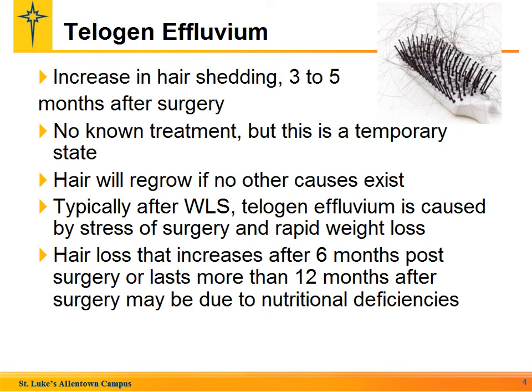Typically after weight loss surgery, telogen effluvium is caused by the stress of the surgery and the rapid weight loss. It increases after 6 months. Hair loss that increases after 6 months or lasts more than 12 months may be due to nutritional deficiencies. So what you're going to see is an increase in hair shedding 3 to 7 months out from surgery, and then you're going to see it stabilize. It's going to start to drop off, and then you're going to start noticing between 9 and 10 months out little wisps of hair starting to grow in again, like around your scalp. But if the hair loss continues to increase after 6 months and gets worse, or if it lasts more than 12 months, it could be due to nutritional deficiencies or some other cause.